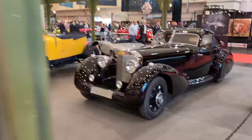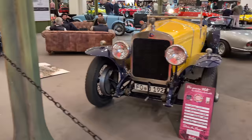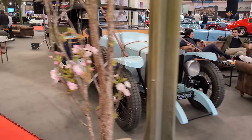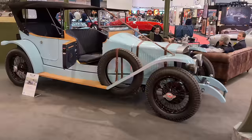So we'll just continue down here, this Ballot stand. We have a Delage C02 from 1922. Unusual color scheme. And the last Ballot here, is it another electric creation? What is this? Yeah, it's another electric Ballot. Look at this. So I find this so unusual. It's pre-war design with electrification.